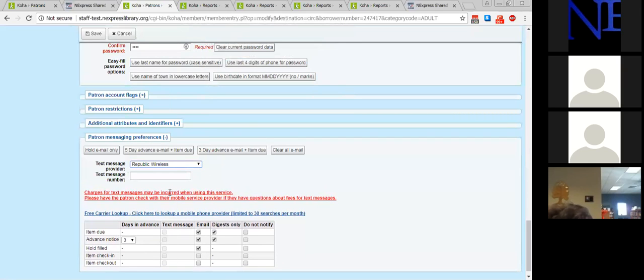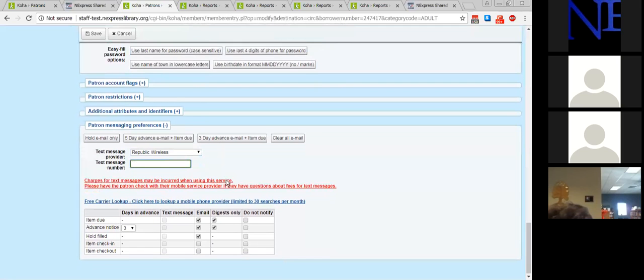So until you choose a provider and enter a phone number, you can't click on any of these boxes. In the text message number here, you have to enter a 10-digit number. It can't just be a 7-digit number. You can't enter any parentheses or dashes. It can only be digits. And I've set it up so that you actually can't. I manipulated the code behind that box so that all you can enter there are digits.